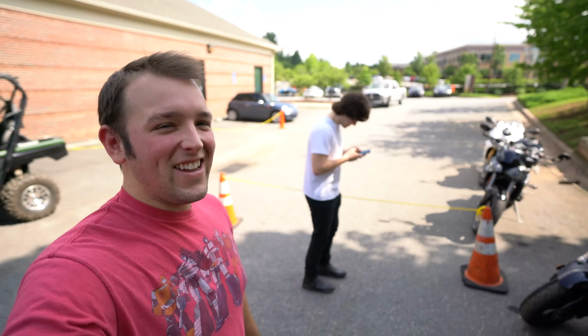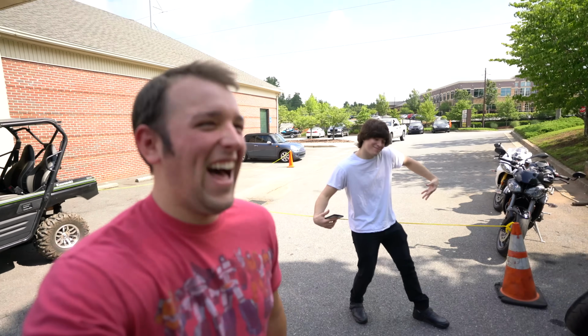Look who came! Young R6 in his ghetto white shirt. I need to be a little bigger. I need a wife beater. He left his wife beater at home.